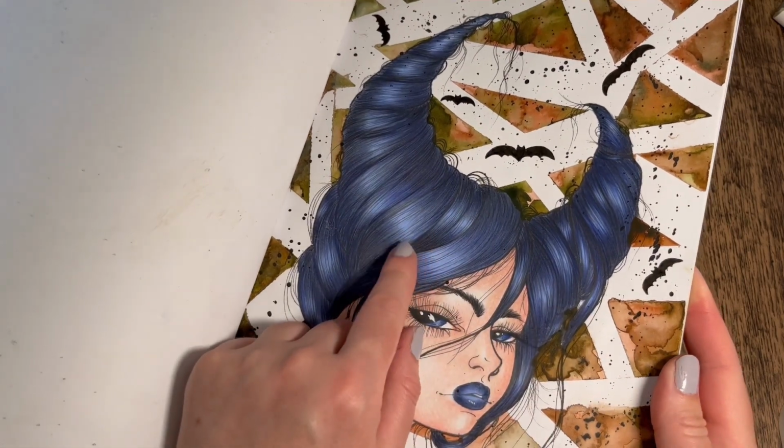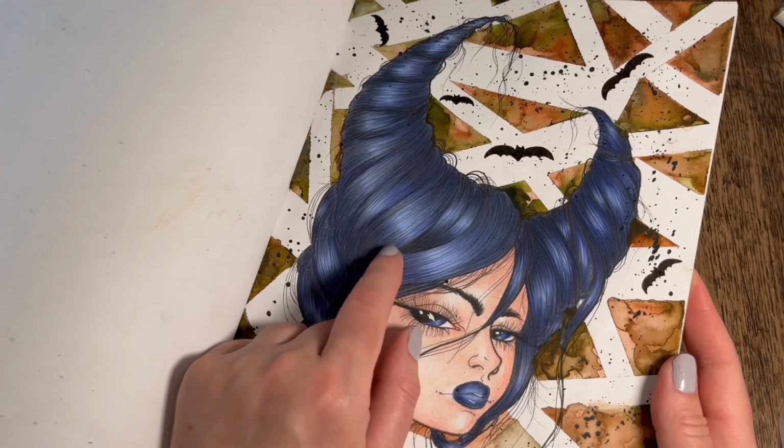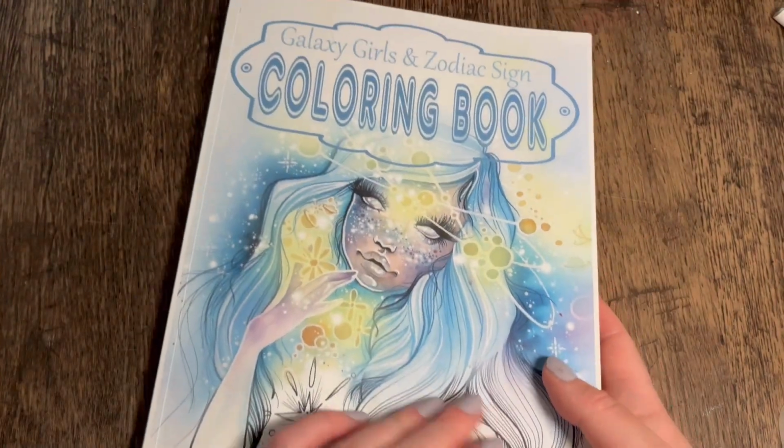I'll have to go back and get this hair colour from my video. I'm pretty sure I filmed it. Pretty sure I did. We shall see. But there we go, that's Mystic Art Mirrors, Galaxy Girls and Zodiac Signs. Next up is a page from Tim Jeffs.